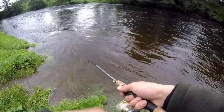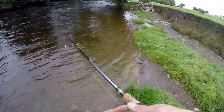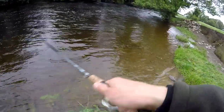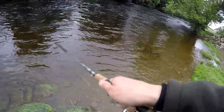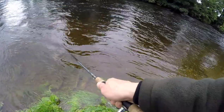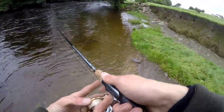Higher today than what it was last time I fished it. It's a nice cast, I like that one. Nothing looked keen though.